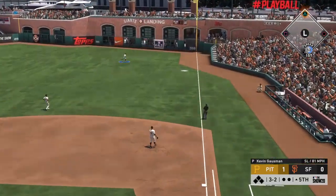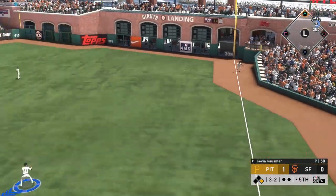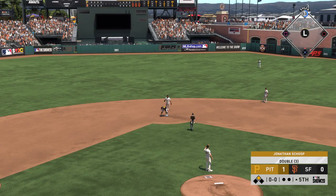Pitch swung on and hit in the air toward the line in right. And this is going to be extra bases here to kick off the fifth. Not in time, and he's in there with a double.